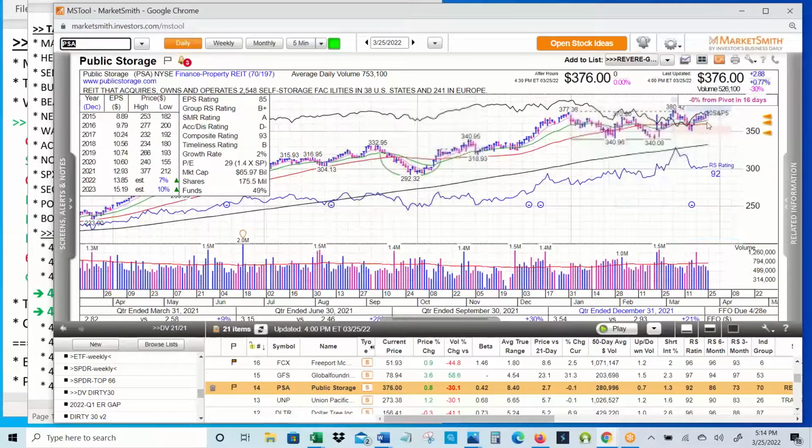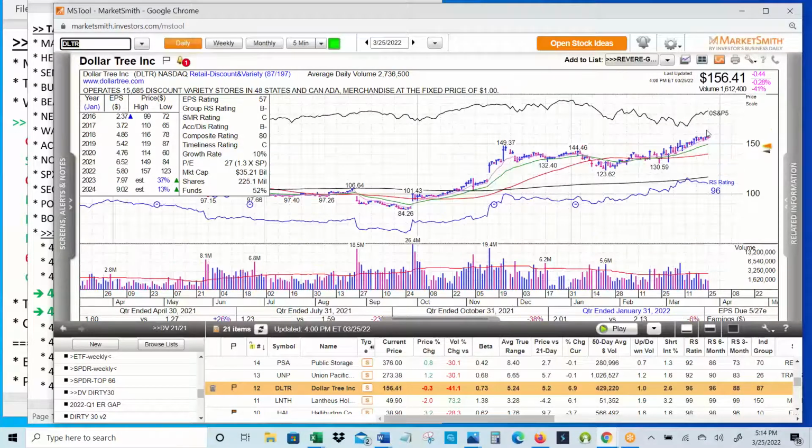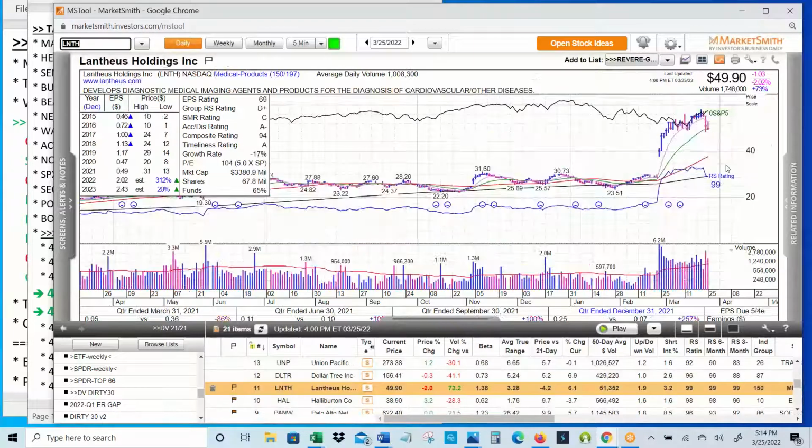PSA, another high close. This is our favorite REIT right now. They operate self-storage facilities. Union Pacific, with the high cost in gas, transportation rails have been acting pretty well. All-time high for UNP. Dollar Tree continues to trend higher. People look to save money by buying at discount stores.